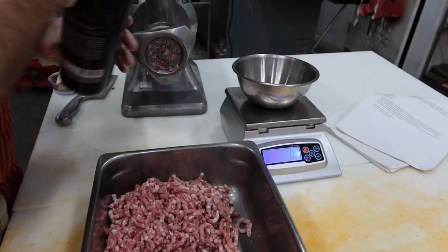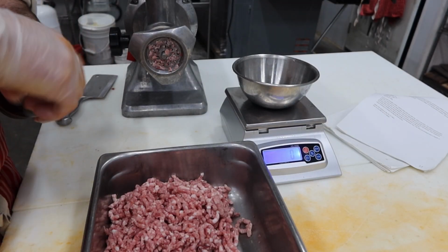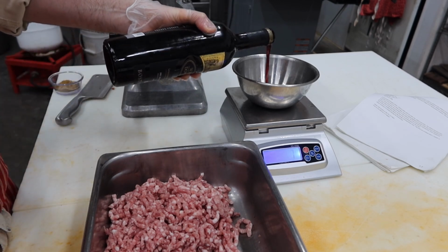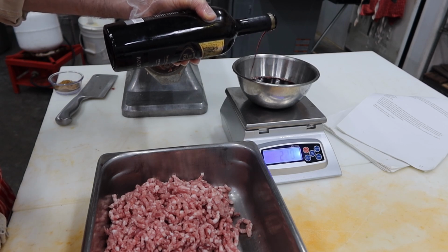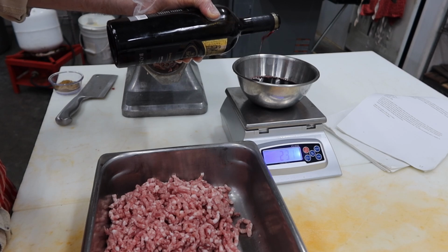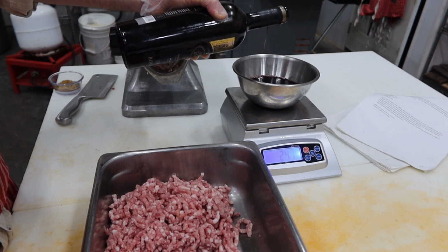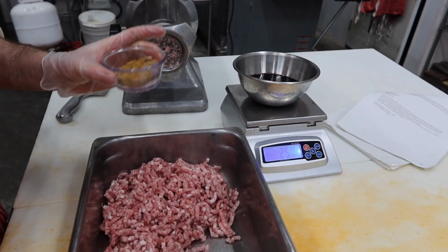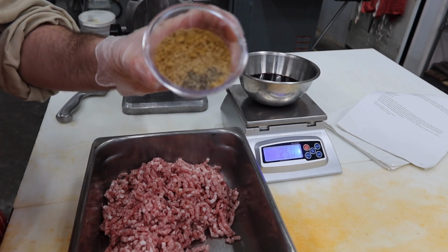Okay, we're going to get 250 milliliters, aka a cup, of this dry red wine. I've been making sausage for the last couple hours, and there is another sausage I used this in earlier. Tastes pretty good. A dry red wine for you. 250. I'm really excited to see how this one turns out. It's going to have a pretty unique flavor profile.